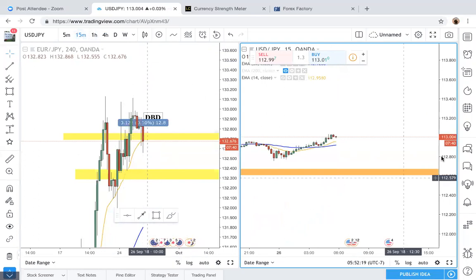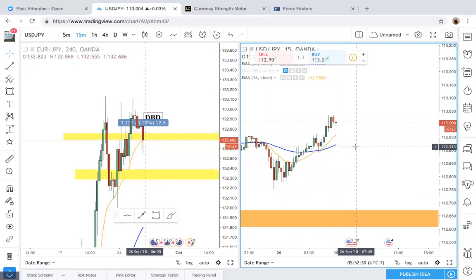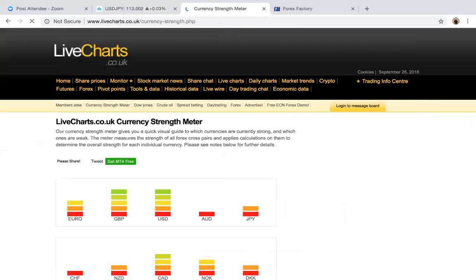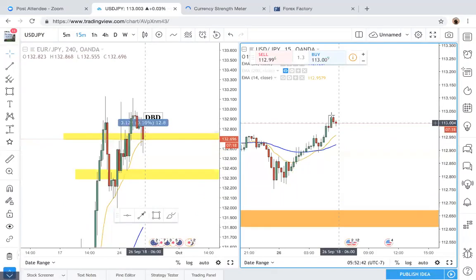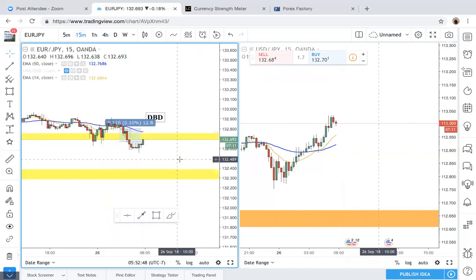And we do have market structure on UJ. You can see how we have higher highs and higher lows. This is the area that price would come back to. This one being the max point where price would pull back to before continuing to go. But if it leaves off with candles like that and the currency meter is just so strong for the USD, then the USD Japanese is going right now. It might even be a better pair to look at just based off currency strength meter.